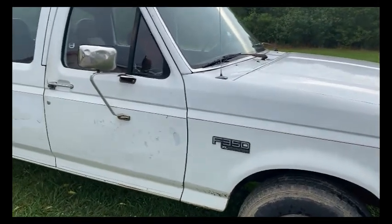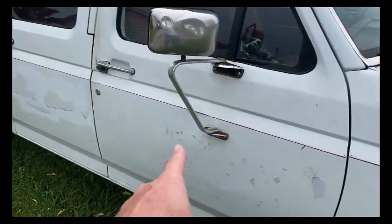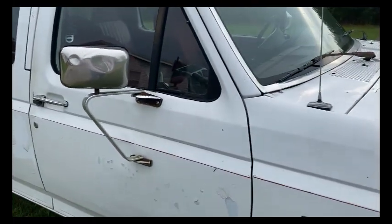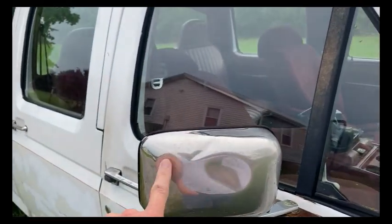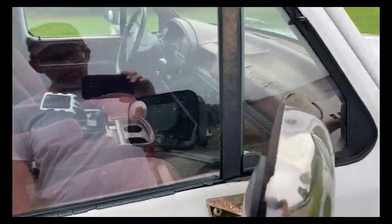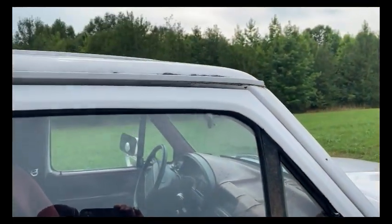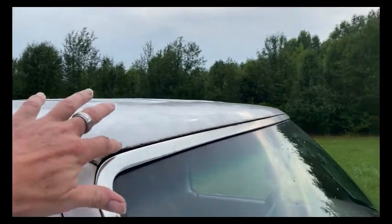So that's what it's been used for, and that's been its life. Apparently it had some kind of stuff on the side of it. You can see it's got some remains where something's been painted out, the name, I think, that was on there. You can see it's got the tow mirrors. I guess these are tow mirrors. They're pretty ugly, dented up like they've hit something a few times. Glass is in them. It does not have any chicken chasers on it. Glad of that. I'm not a big fan of those things.